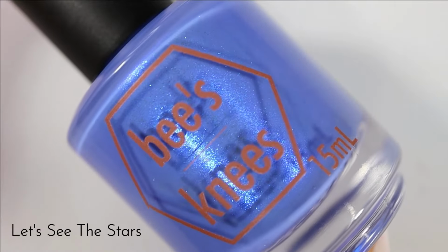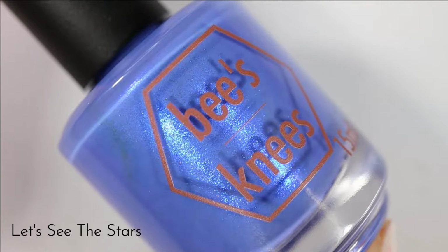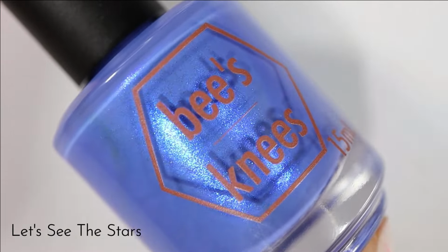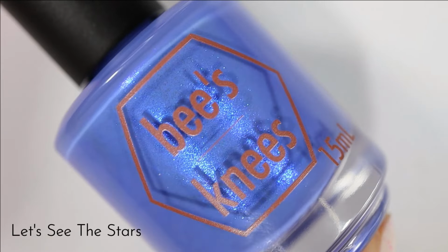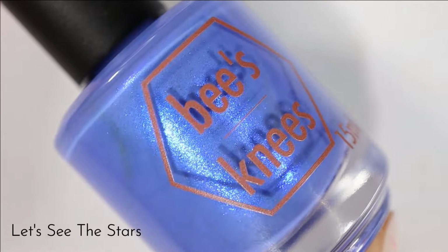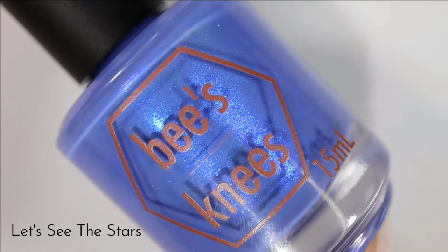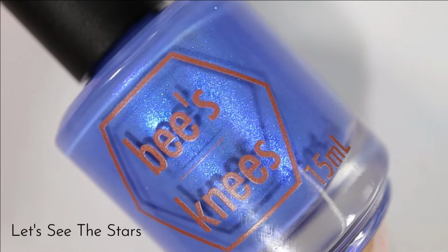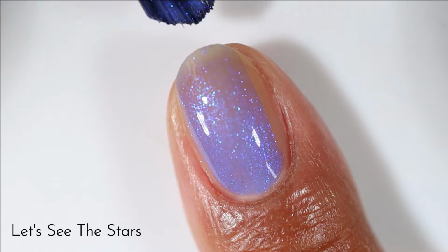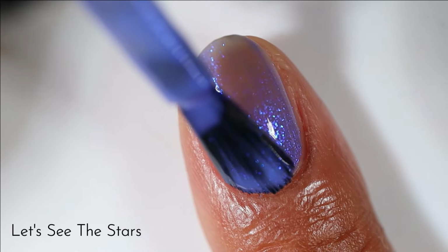The next shade is called Let's See the Stars. This one is a rich blurple base with a soft blue shimmer, and it's going to be $14. I also forgot to mention that none of my swatches, video, photos, or application feature any kind of base coat or gel nails or overlays or anything. It's just my natural nail and no base coat, so you're getting a good look at what the opacity is on each polish.